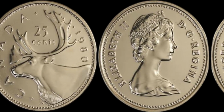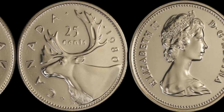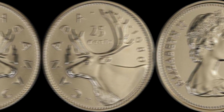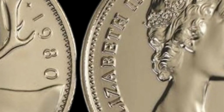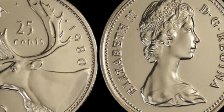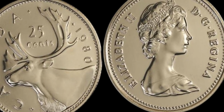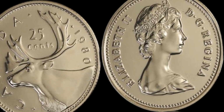Let's start by taking a closer look at the 1980 Canada 25-cent coin. This particular coin features Queen Elizabeth II on one side and a caribou, the iconic symbol of Canada, on the other. It was minted in 1980 as part of the regular circulating coins, but somehow, a small number of these coins were struck with an error that makes them extremely valuable to collectors.